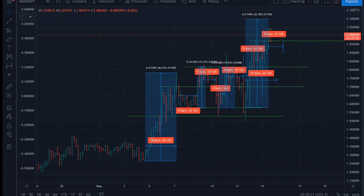ADA is so sexy right now. It's like over $2. Okay, that's not true, because I went in and told everybody. I was in Thames with the regular group, and I got server muted for telling everybody.